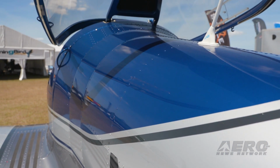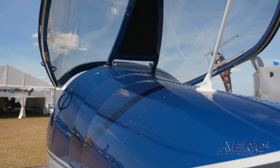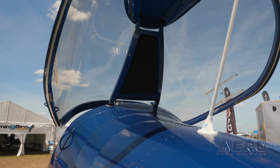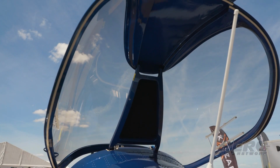What's the latest on the 600 series? Let's run through the specs real quick and what's happening with that particular design series. Well, probably the most important thing to know is that I flew this airplane from California all the way here. I took my time and enjoyed the scenery.